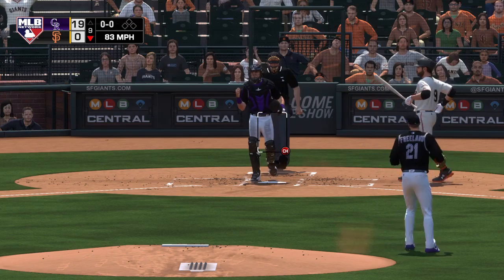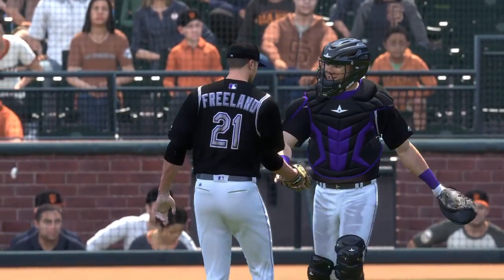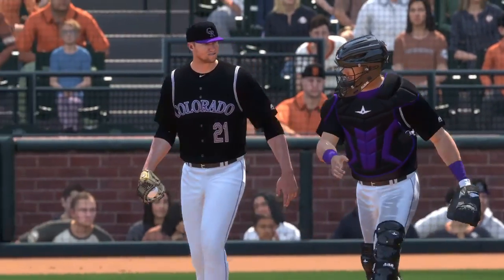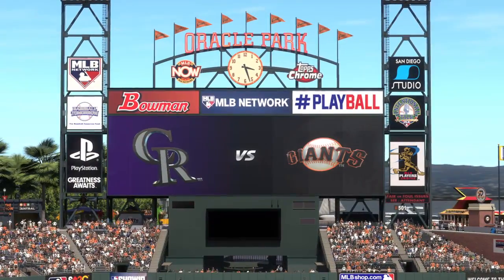Swing and a miss. He struck him out, and that'll do it here as the ball game is over. Wow, not only are complete games rare in this day and age of Major League Baseball, but a complete game shutout. This guy was in total command from the 1st inning through the 9th. Totally dominant in this one. 19-0 the final this afternoon.